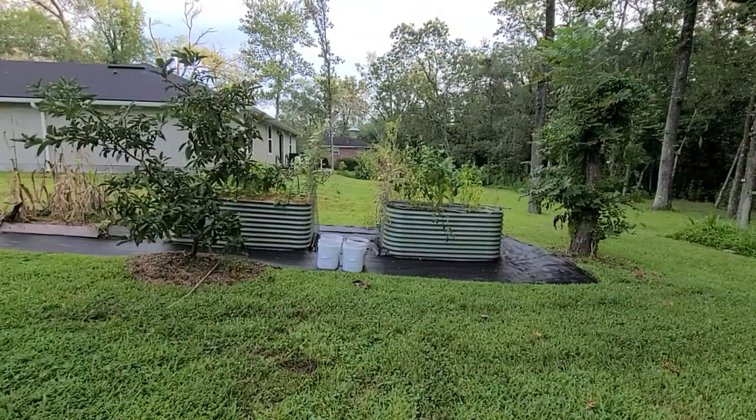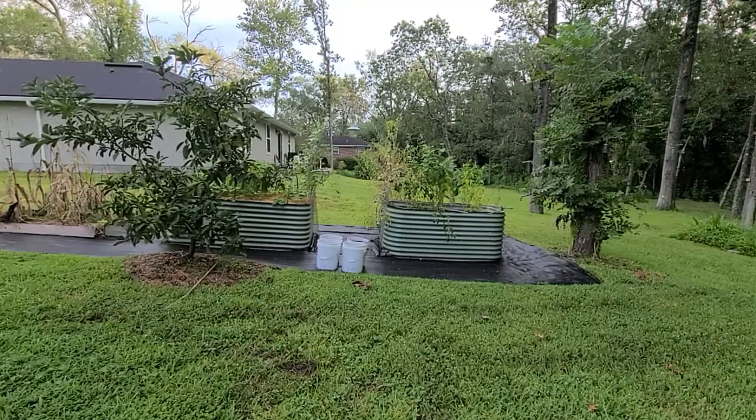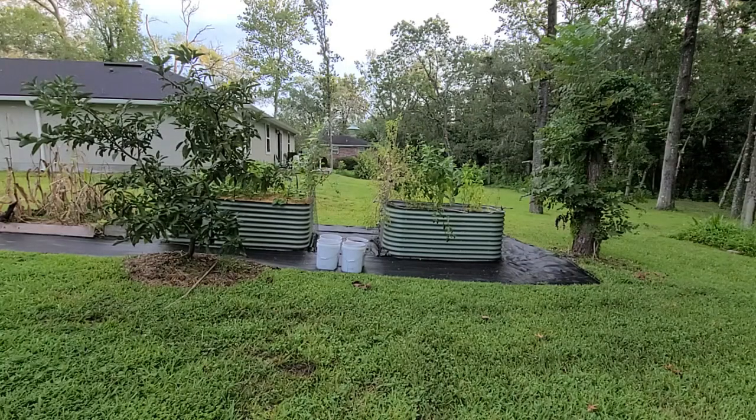Now, you might think I don't have my camera set up correctly, but in fact, I'm on a gimbal, so my camera is level. There is just that much slope in my yard. And if you stay tuned to the end of the video, I'm going to share with you some of the mistakes I made and some of the things I wish I'd done differently.